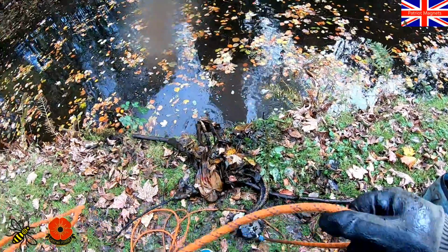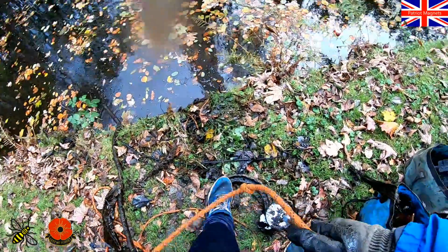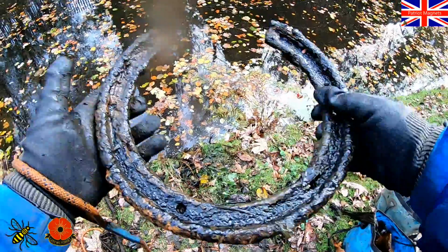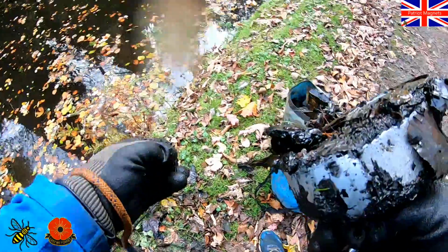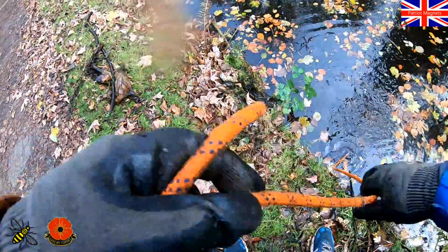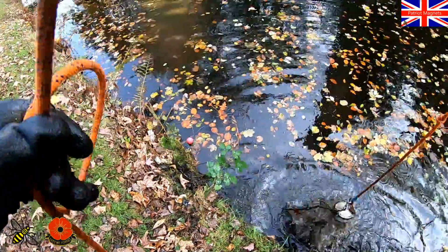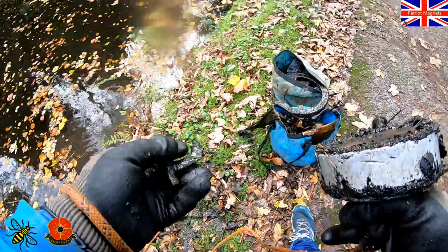What is that? That's one big horseshoe, isn't it? No, it's not. Oh, that's got some writing on there. What else have we got? Another little cog, magnetic rock, and scrap. Whatever that is, and bolt.